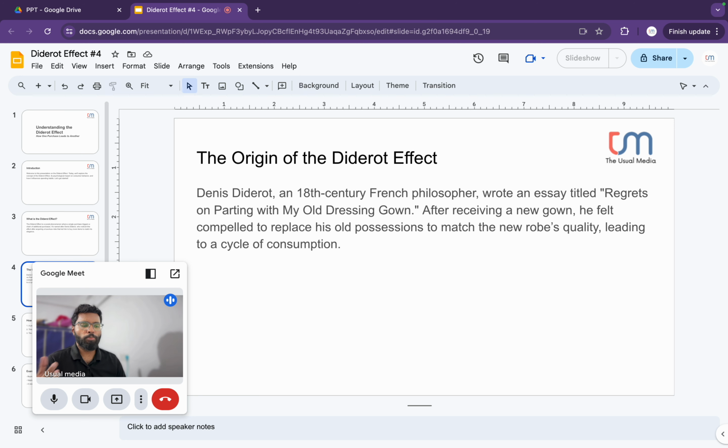Now, let's go back and see what the origin of the Diderot effect was. Denis Diderot was an 18th century French philosopher who also wrote an essay titled Regrets of Parting with My Old Dressing Gown. After receiving a new gown, he felt compelled to replace his old possessions to match the new robe's quality, leading to a cycle of consumption.